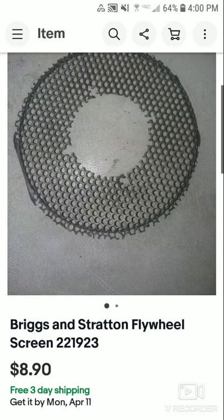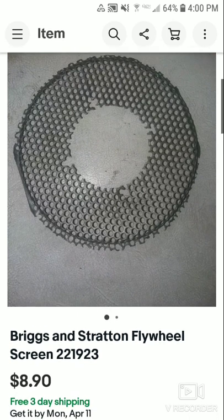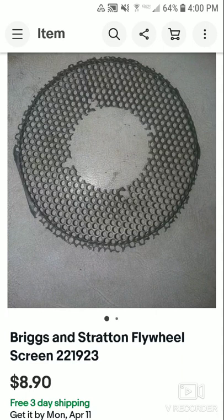Okay, so I sold this flyweight screen, 221923. There's one that listed for 10 with free shipping. They took an offer of 8, and I got an offer of 9.99. I took an offer of 8.90 with free shipping. I got an offer, but I took it. And I will make a bit of these up in the watch shows on my engines. And that was a really good pickup for these engines.